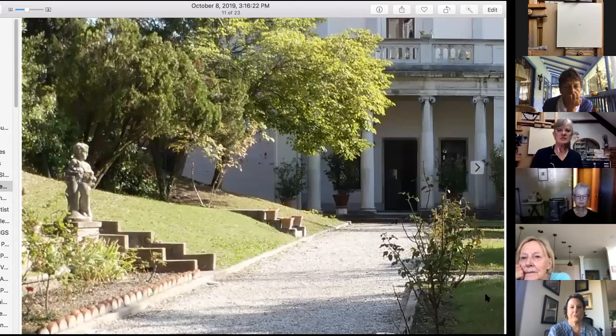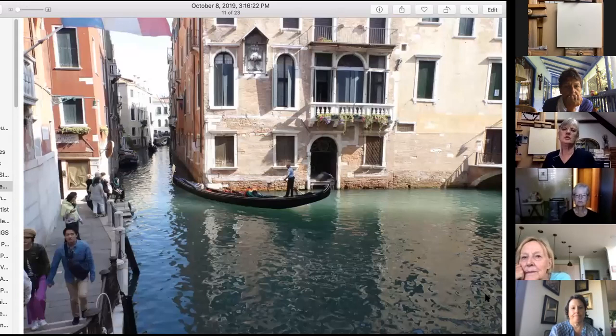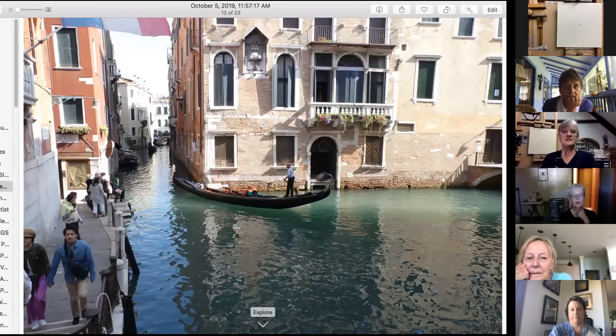Which leads me to this, which again is a very typical snapshot that you would take. You see a boat going by, you pick up the camera, click, click, click, click. And this is the one that I'm going to actually stay with. I took this image and started to investigate different croppings on it. So I wasn't too sure.